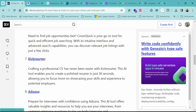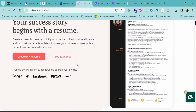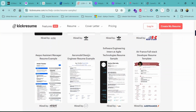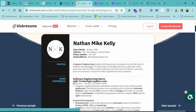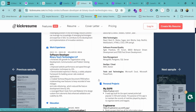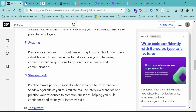Cool. After that, this is Kickresume. This is one of the famous resume portals. You can check multiple samples as per your role, whether you're a human resource intern, or applying for a project manager, property manager, or anything. You can search for software engineer, or the particular role you're targeting. Let's say this is software engineering intern. This is the format of the one-page resume, or two-page resume formats are available, and I feel like this is really sufficient, because your resume should be like this only. It should be in this format. Cool.